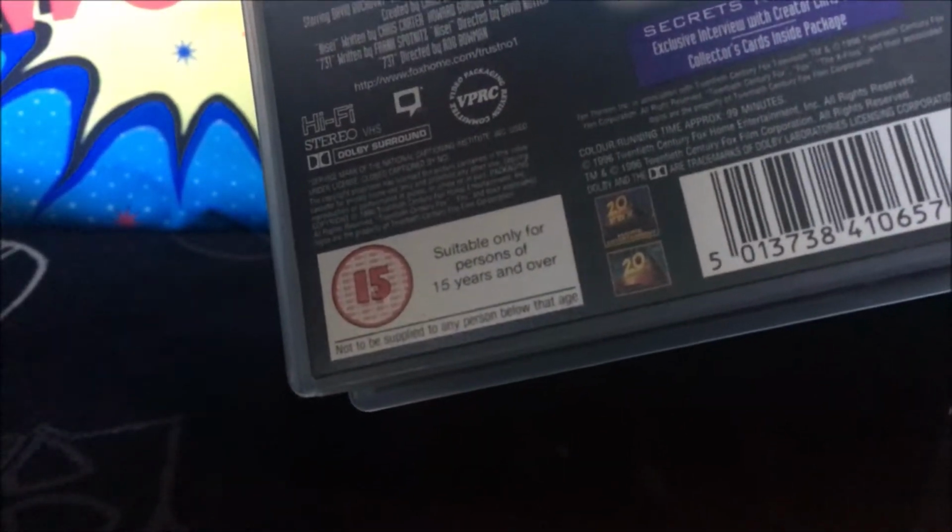There's the back, and inside we get an exclusive interview with creator Chris Carter and a collector's card. The interview is like 10 minutes or something, and it's a really nice interview. I think the interview is probably now included on the DVDs and such. I think most of the content that's not leaflet based is included on the DVDs.